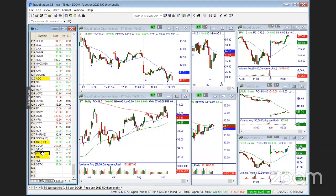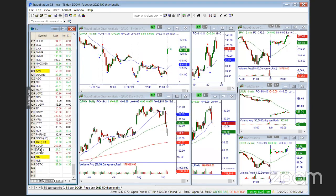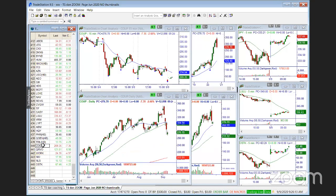ST, I can't tell where you're gapping. Cuervo, 121. Maybe day trade, but it's gapping a little too big for me. It's eating into my target, but it could be a put spread for Friday if it holds 30-minute high.